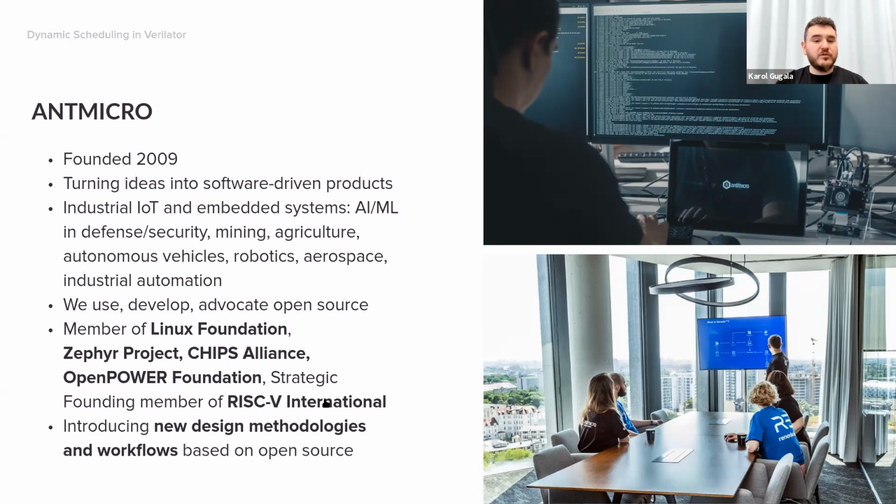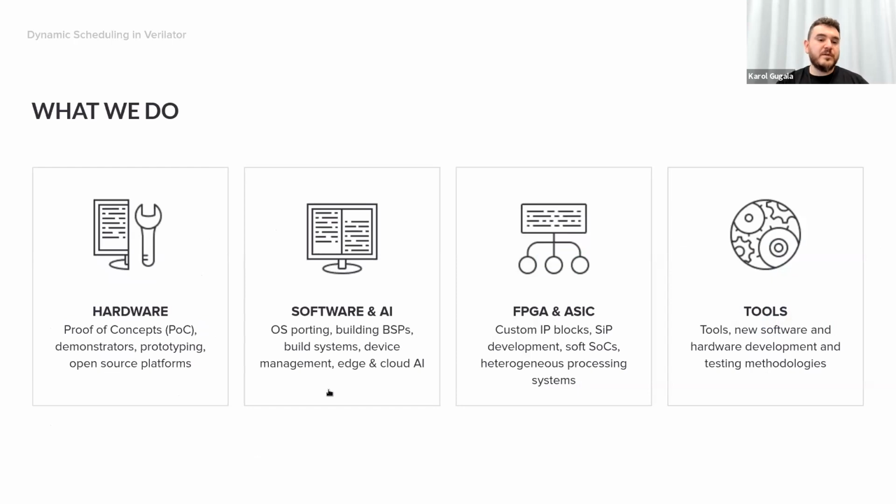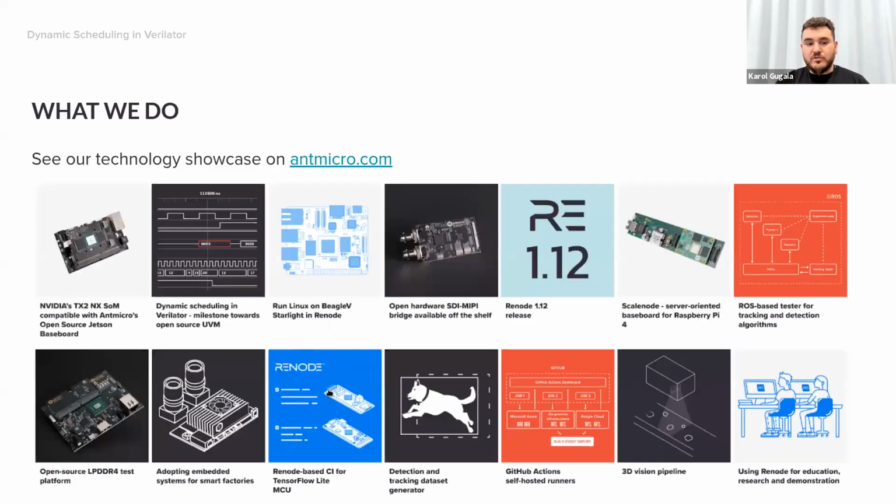What we are proud of is the way we work, our approach to design methodologies and workflows, which are strongly backed with open source philosophy. We focus on many different areas, from hardware through software, including tools, including FPGA and ASIC development, all combined to create a complete ecosystem where we can simply solve problems. We don't implement things just because they are something to be implemented. We solve problems with whatever needs to be done to actually solve them. If you are interested in what we do, you can always visit our webpage.